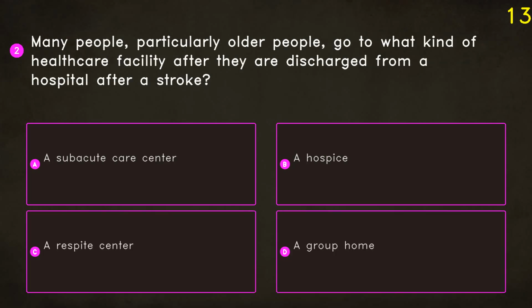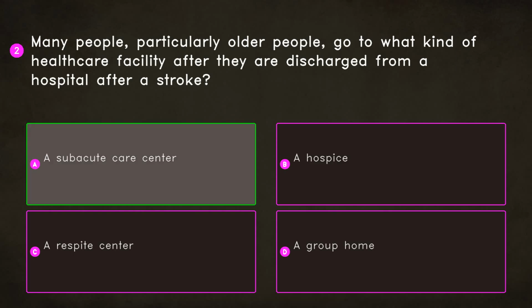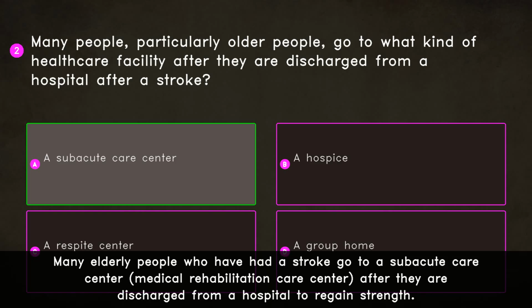Question 2. Many people, particularly older people, go to what kind of healthcare facility after they are discharged from a hospital after a stroke? A. A subacute care center, B. A hospice, C. A respite center, D. A group home. The correct answer is a subacute care center. Many elderly people who have had a stroke go to a subacute care center, a medical rehabilitation care center, after they are discharged from a hospital to regain strength.